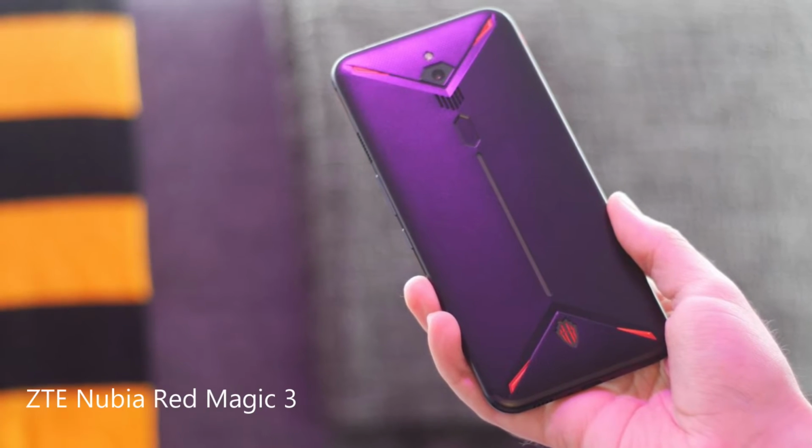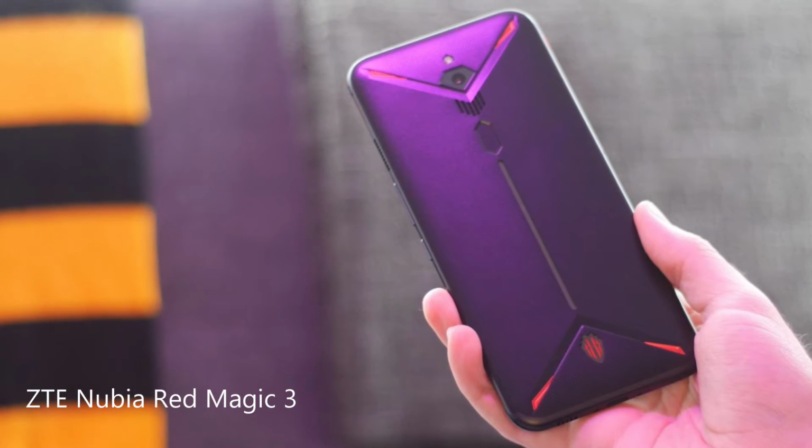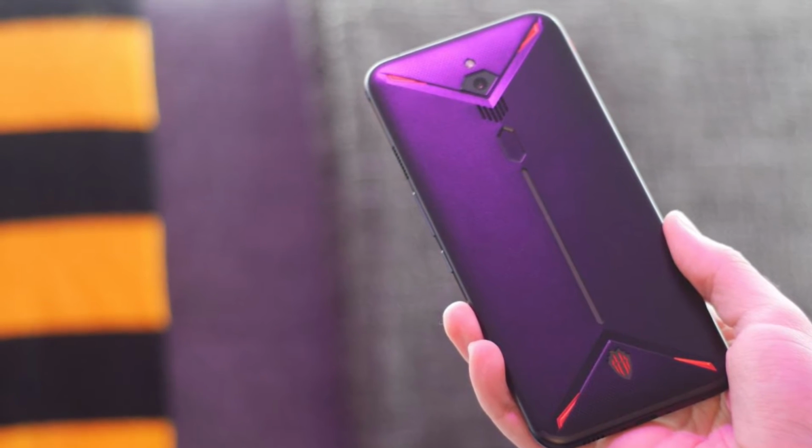Next is the ZTE Nubia Red Magic 3. You can pick this up for around $530. It is an excellent smartphone, one of my favorites on the list. So you do have an aluminum back, aluminum frame.